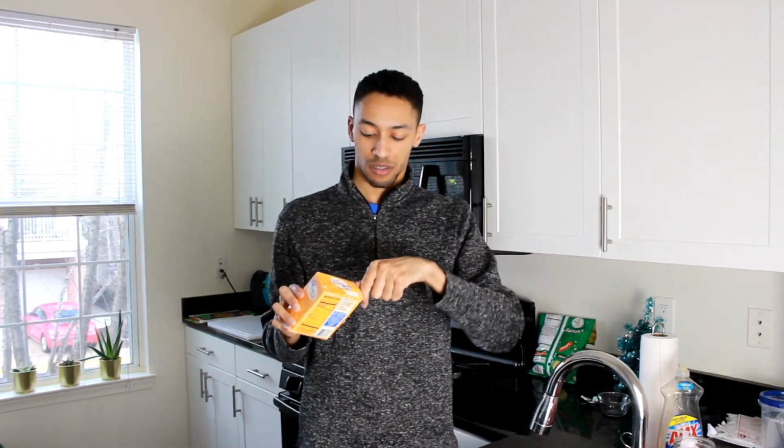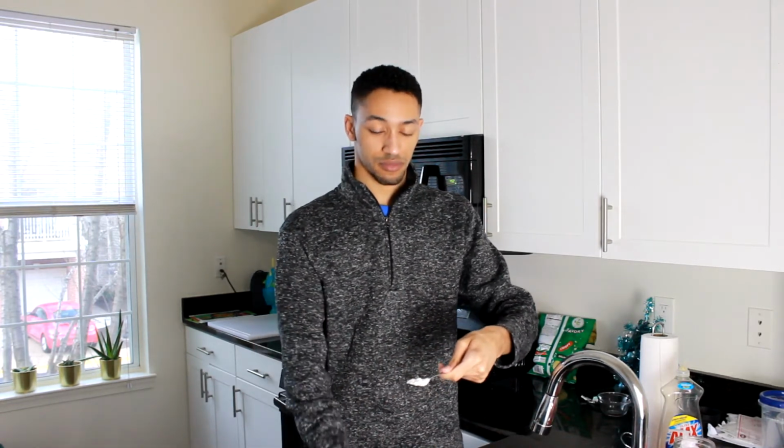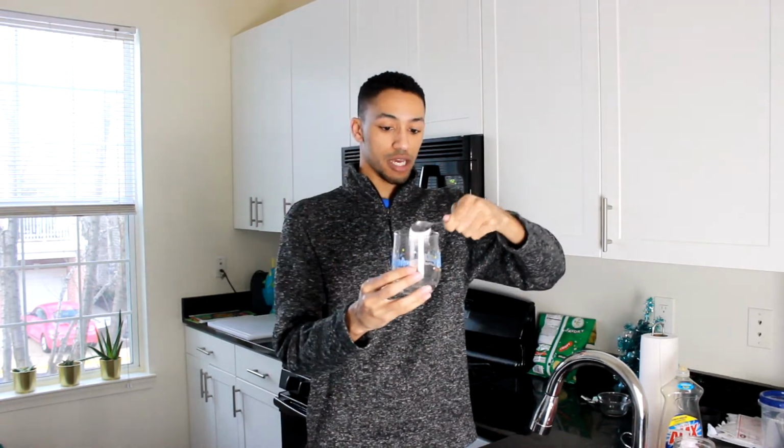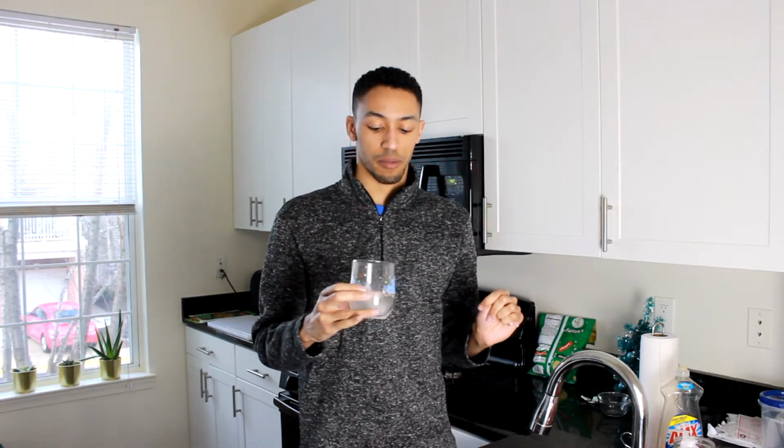I have a small teeny spoon. Like so, and then we're going to pour it in. It makes a few little bubbles, and then you're going to shake it up a little bit, but make sure it doesn't dissolve. Shake it up for like 2 seconds, and then we're going to go ahead and put this in our mouth and gargle.